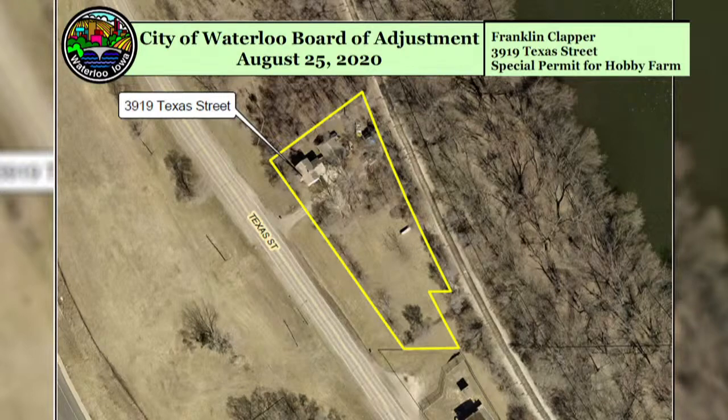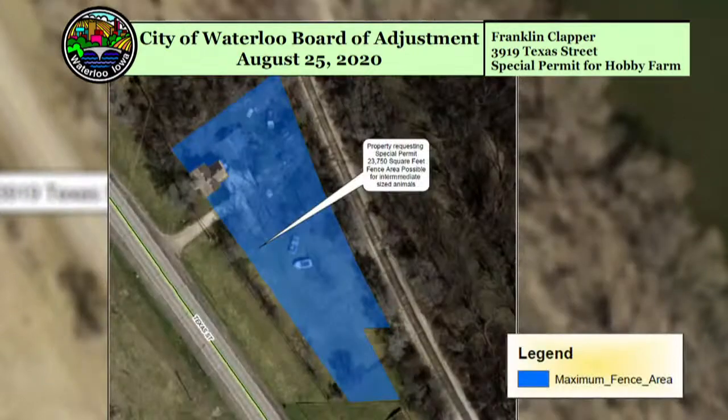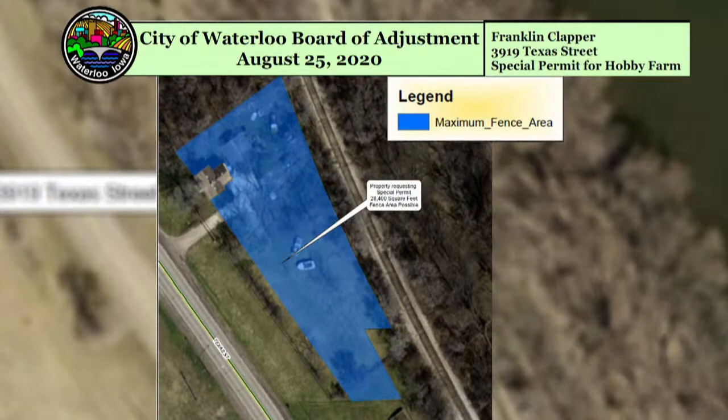Therefore, staff recommends that the request for a special permit to allow the urban animal hobby farm with 13 chickens and 1 goat located at 3919 Texas Street be denied for the following reasons. The area dedicated to the goat is 16,250 square feet short of the required minimum fence confined area of 40,000 square feet. To allow for 1 goat, it would not meet the 10-foot setback. The area dedicated to the 13 chickens is 9,100 square feet short of the required minimum fence confined area of 37,500 square feet to allow for 13 chickens if properly fenced.